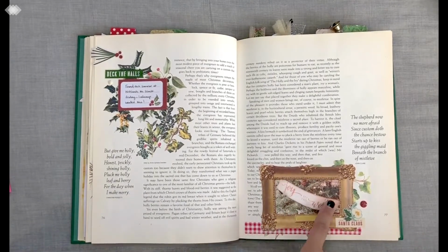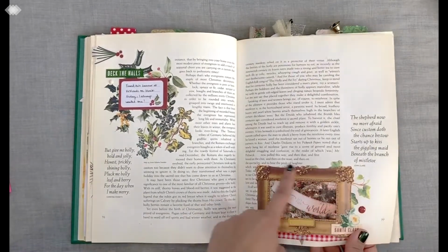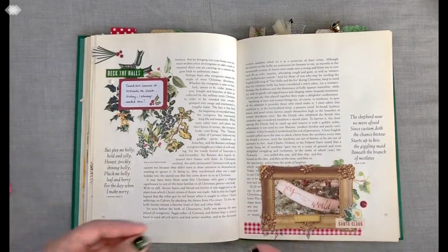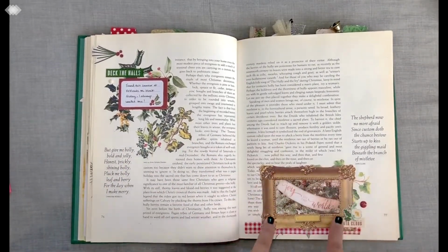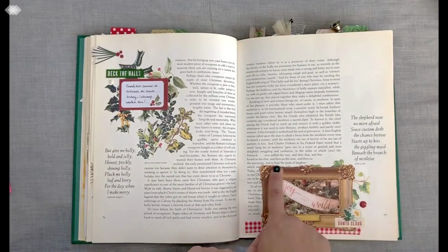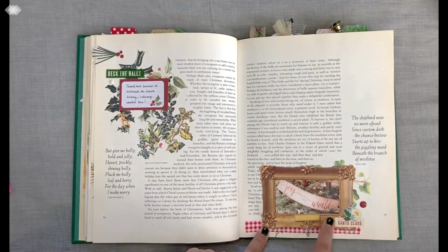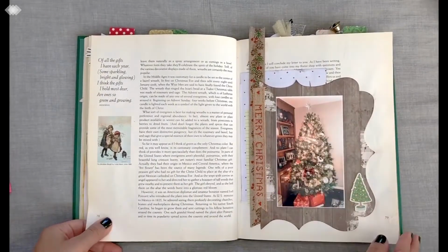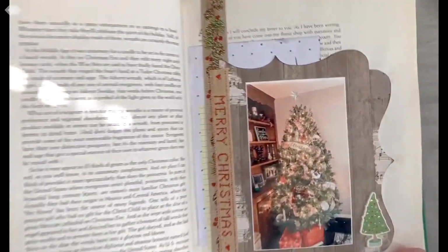It says Joy to the World. And this is actually not Christmas related. I want to say I got this at Michael's in a pack a long time ago. It reminds me of a mirror that my mom had hanging in the family living room. Here we have the Christmas tree and what it looks like that year.